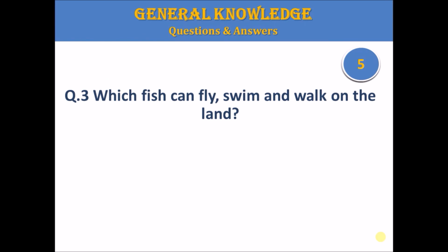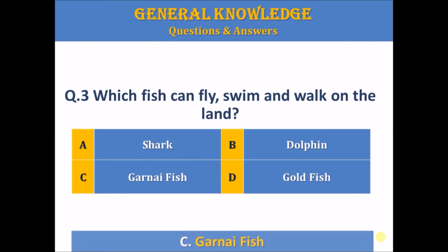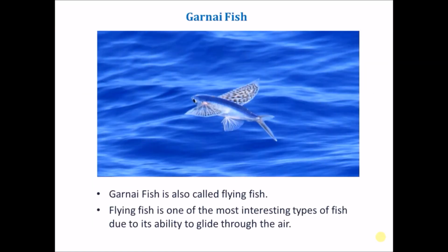Question 3. Which fish can fly, swim, and walk on land? A. Shark, B. Dolphin, C. Seagull fish, or D. Goldfish? Your time starts. The answer is C. Goldfish. Let's learn some facts about goldfish. Goldfish is also called flying fish. Flying fish is one of the most interesting types of fish due to its ability to glide through the air.